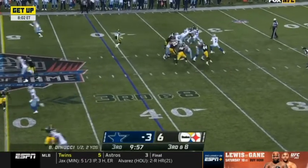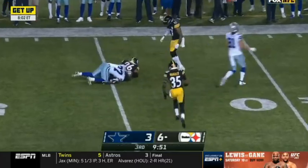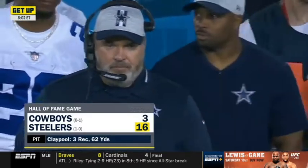Ensuing Cowboys drive, Ben DiNucci at quarterback. 3rd and 8. DiNucci, interception to Donovan Steiner. Steelers over the Cowboys, 16-3 in the first preseason game of the year. Yes, football is back. And Mike Tomlin talking about his Steelers after the game.